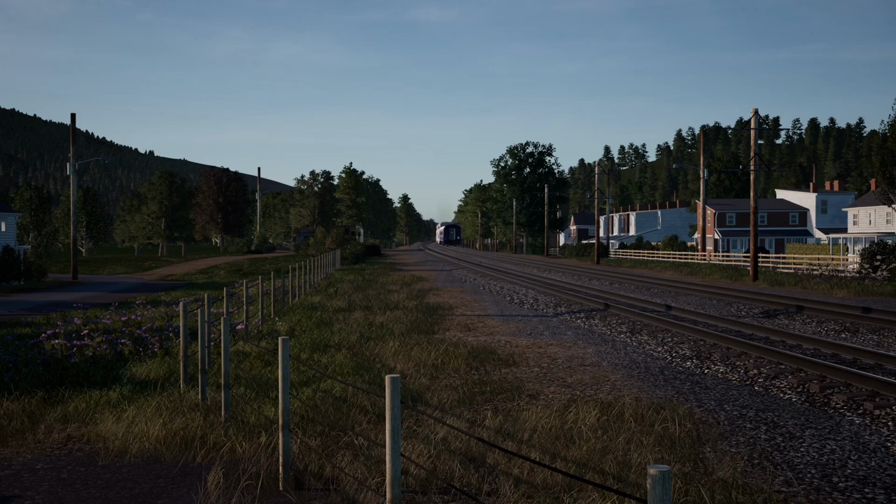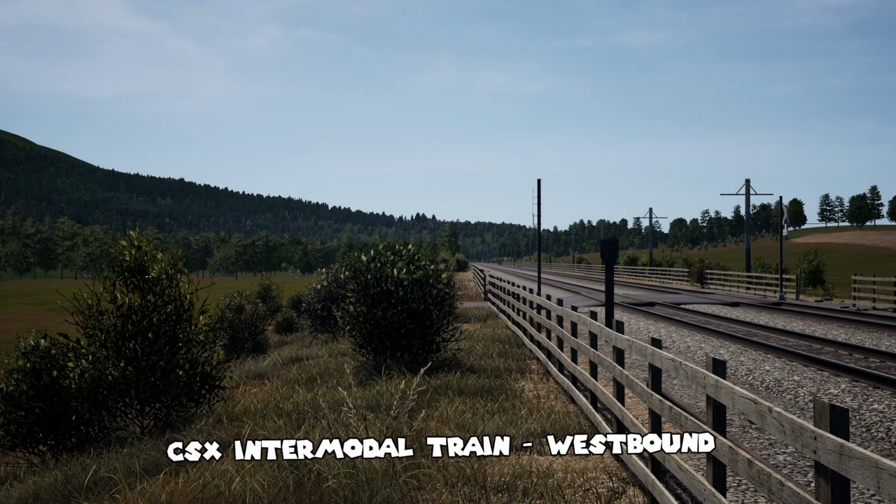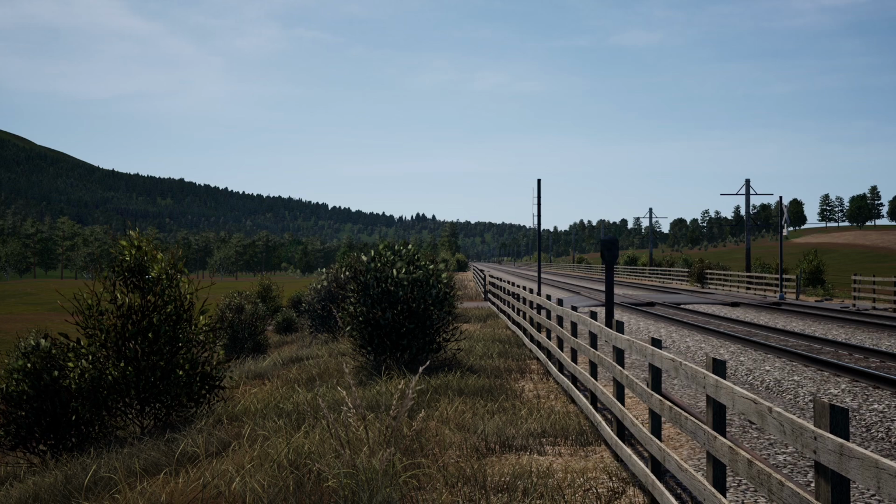We're back in Hyndman as we see Amtrak train number 30, the Capital Limited, passing through here. Next, we see a CSX intermodal stack train passing through the countryside, led by CSX number 1869, painted in the Chesapeake and Ohio Heritage Unit, and CSX number 1973 in the Chessie System Heritage Unit.